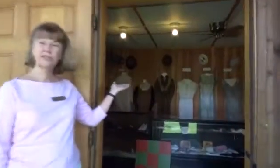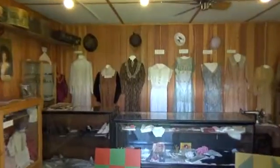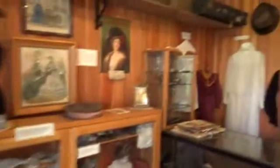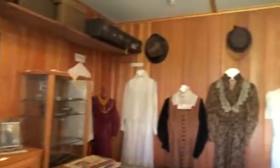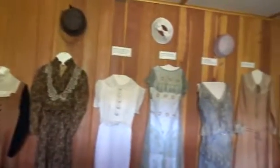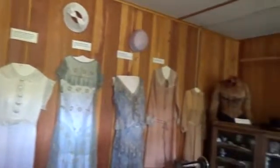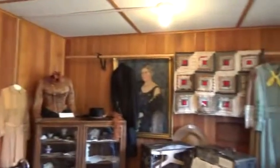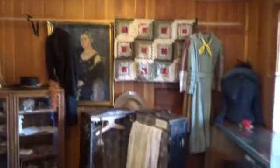This is the dress shop. The style of clothing from the 1900s. Hats. Here's a travel trunk.